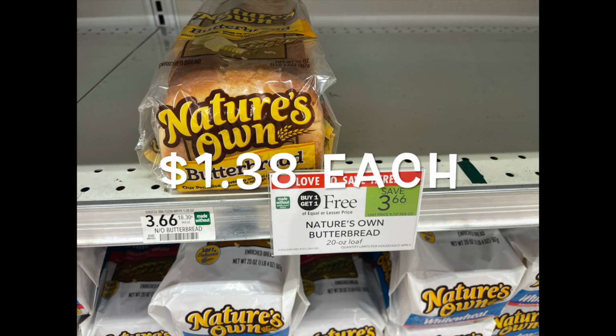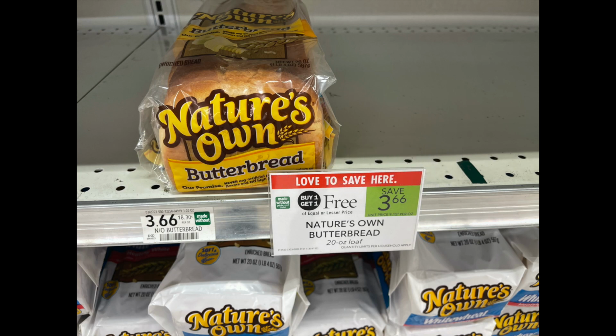All right, so the Nature's Own Butter Bread is a favorite in my house, and I love when I can get a good deal on a favorite thing in my house. So these are $1.83 with BOGO, so you can just pick up one instead of 2 of them.